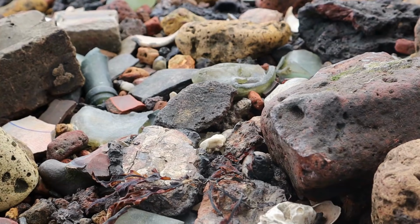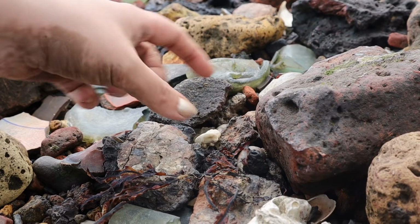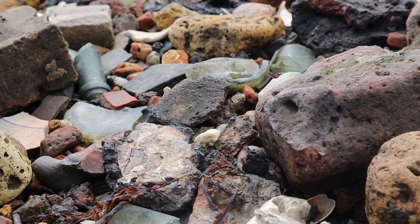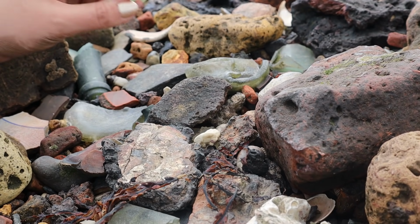As is always the way. Can you see it? It's going to be something really cool. But it's going to be missing its head.